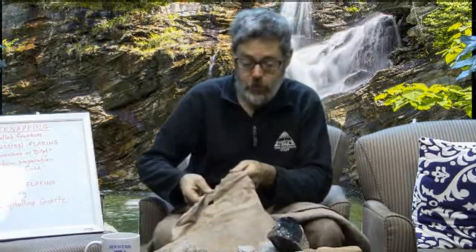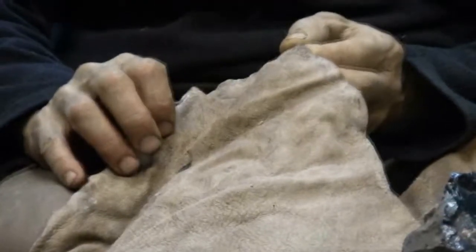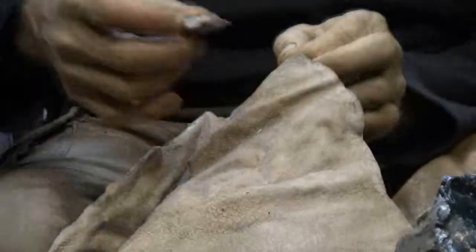It's really sharp. Let's see just how sharp. Here's a piece of leather. It's deerskin leather. And it's probably not quite as thick as your shoe, but it wouldn't be easy to poke a hole in it. You need really good scissors to cut it. Watch what a broken piece of flint will do. Let's see.